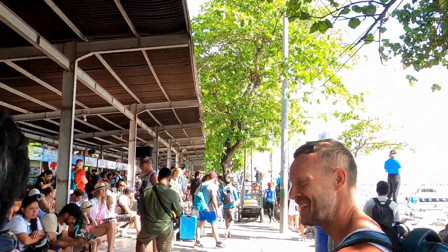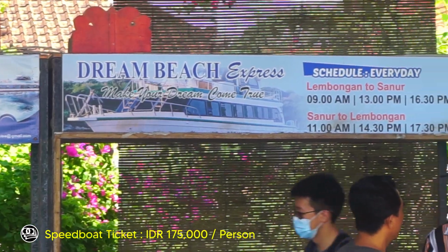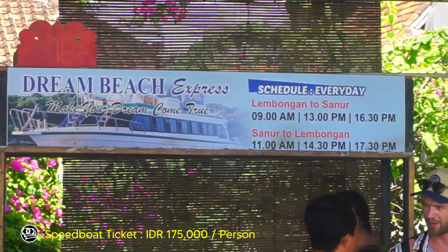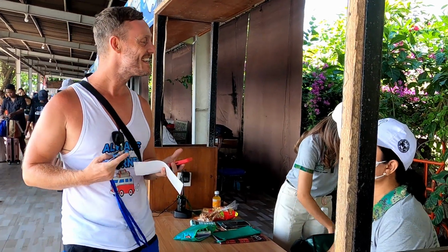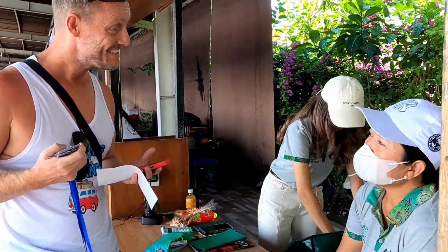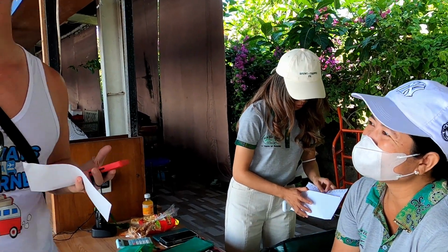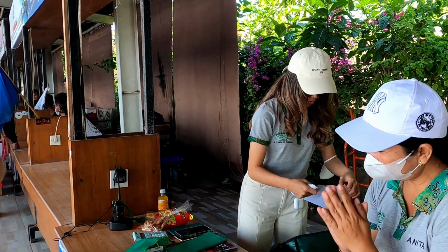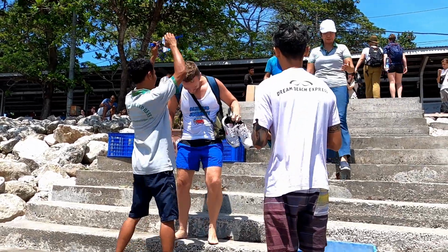We've booked a ticket with a ferry company called Dream Beach Express, and that was 175,000 Indonesian rupiah. Our boat is at 11. If you want to go somewhere, just come back here 15 minutes before. Perfect. Okay, thank you.